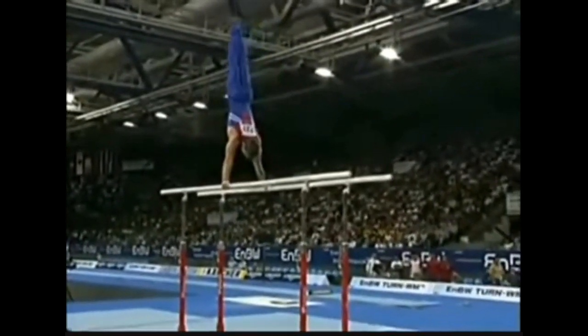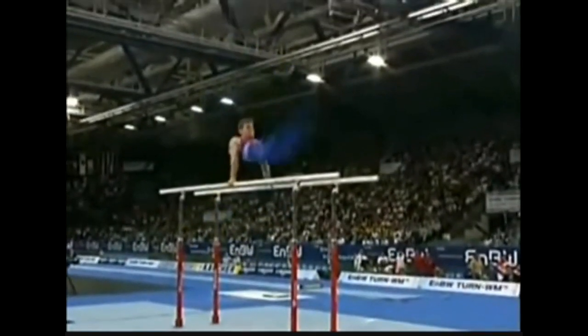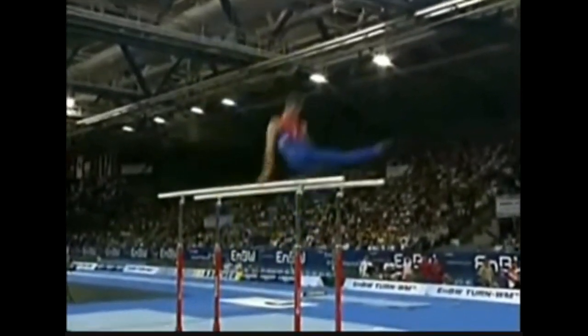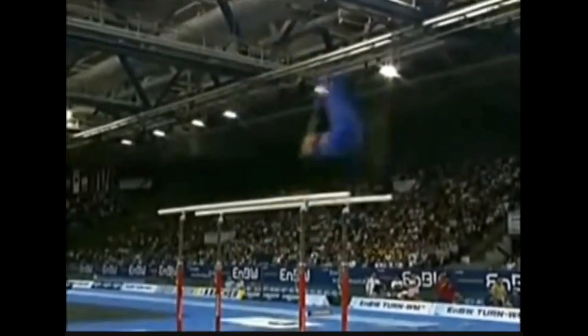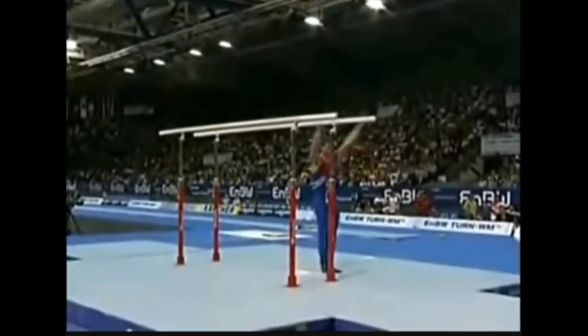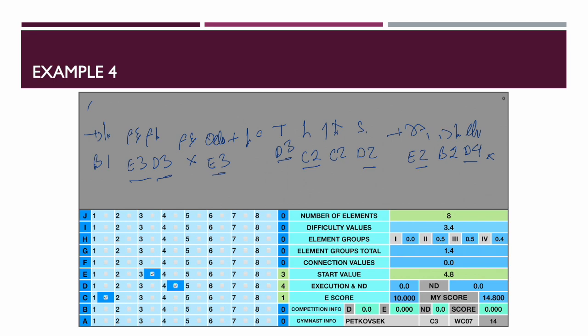Then we have a Healy and a half turn hop, which is a C now from group 2, stoots to 1 bar, straddle forward somersault to support, and a straddle cut, and a D dismount for a double pike with no stick landing. So this routine also has things to discuss about the special repetition.